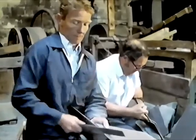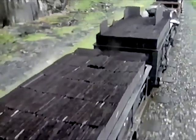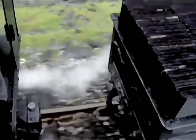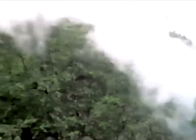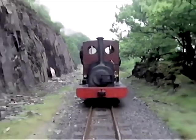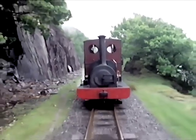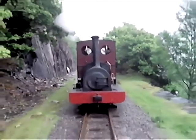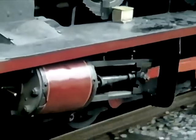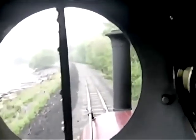Slate was first carried in bulk by boat and canal. But you can't get boats up the quarries of North Wales. What you can use is a narrow gauge railway and a little tank engine. Now, if our engines had evolved entirely on mountainsides among sharp, narrow curves, they might all look like this 0-4-0 tank engine built in 1889, especially for the job. But, of course, they didn't.